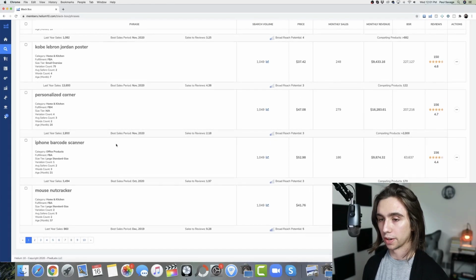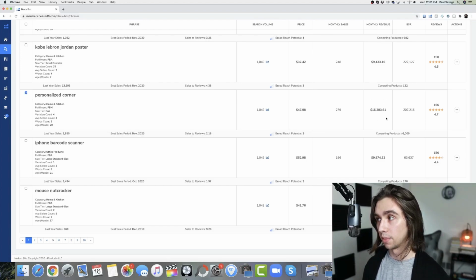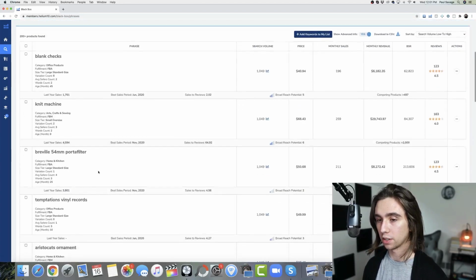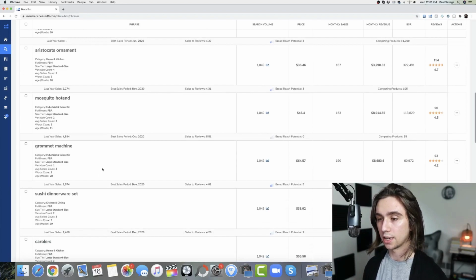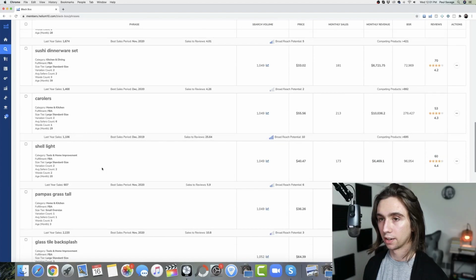We will look through here again. Personalized corner. I don't even know what that is. The monthly revenue looks really strong. The monthly sales look good. The price is great. Reviews are good. I like that. Keep going. We obviously don't want to do anything seasonal. Really want to look for things that are non-commodities. Look for things that you can't just go to Target and buy.